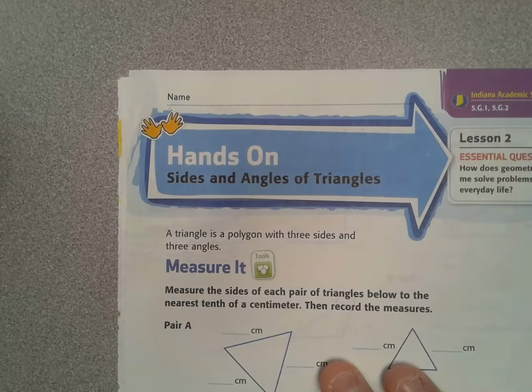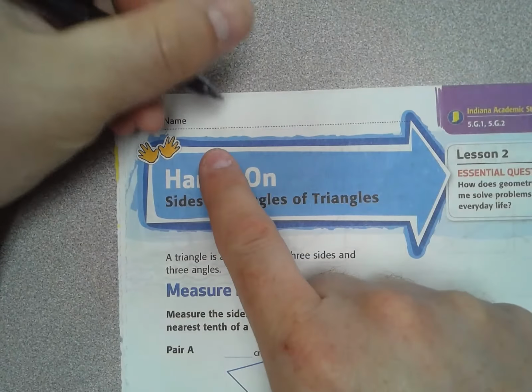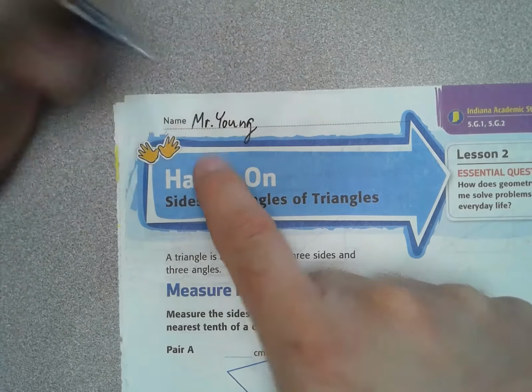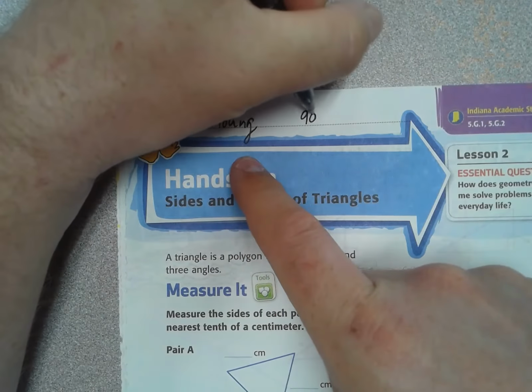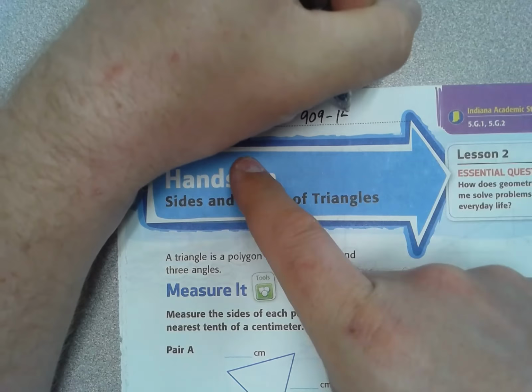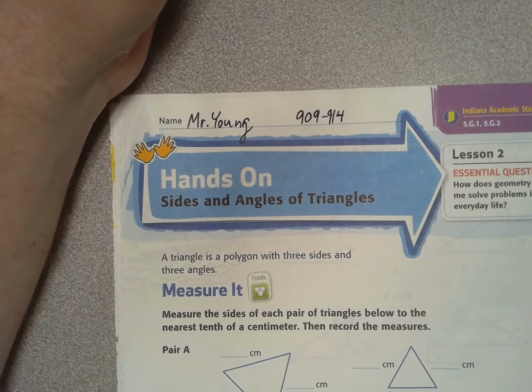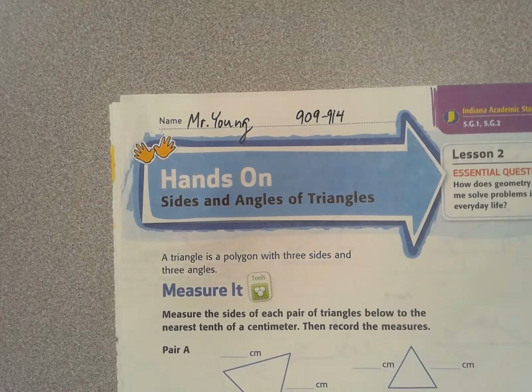So put your name. We're gonna staple all these together again, but put your name up here. I'll put Mr. Young here. And I can't find them. 909 to 914. Check that up there on top. I took that one from you too. See it up top there? You had 2 of them. I didn't know why you had 2 workbooks for.